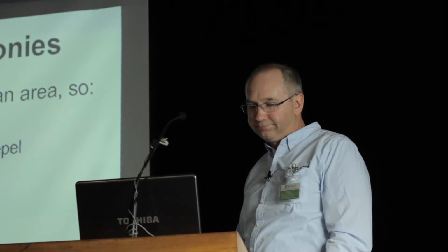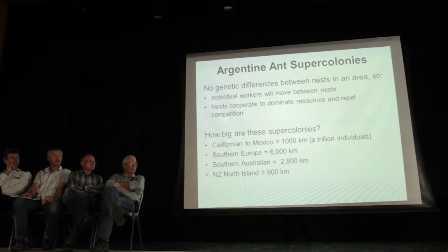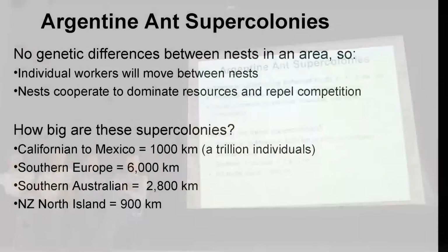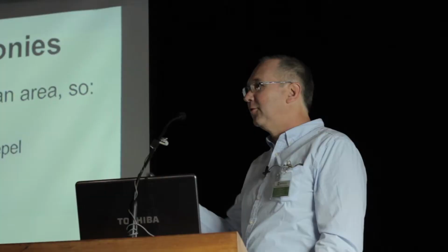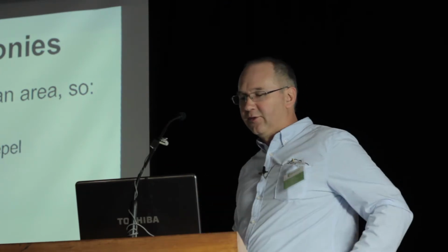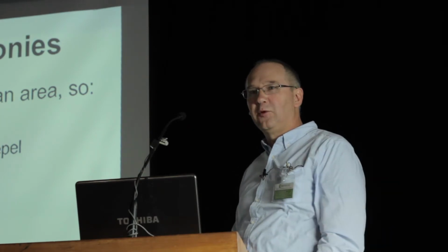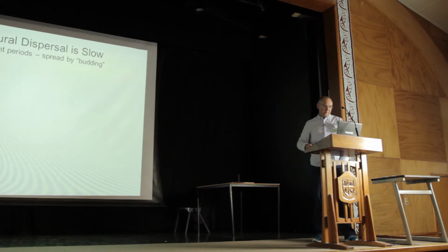2,800 kilometres. Now, I've seen it suggested that the New Zealand North Island is also a super colony. So from the top end to the bottom, we're talking about 900 kilometres, working cooperatively. But of course, they're not everywhere. So they're in a lot of cities and things, but they're not in the intervening countryside. So they're not actually working completely as a super colony. There's sort of gaps there.